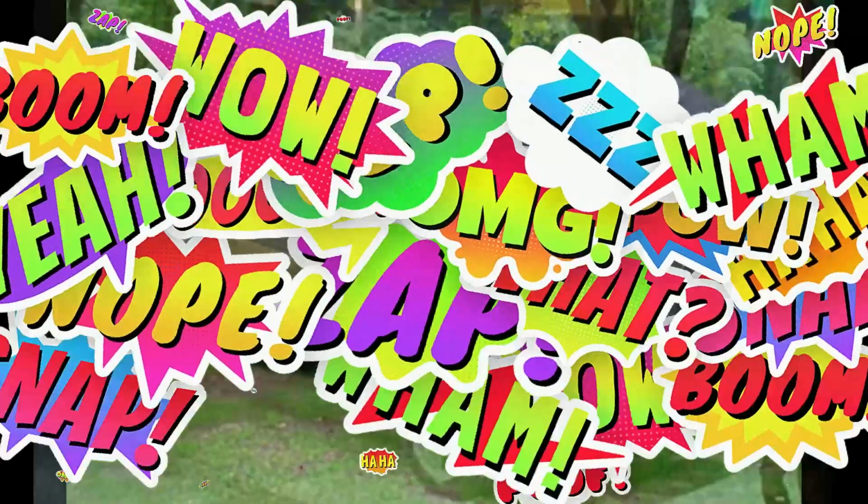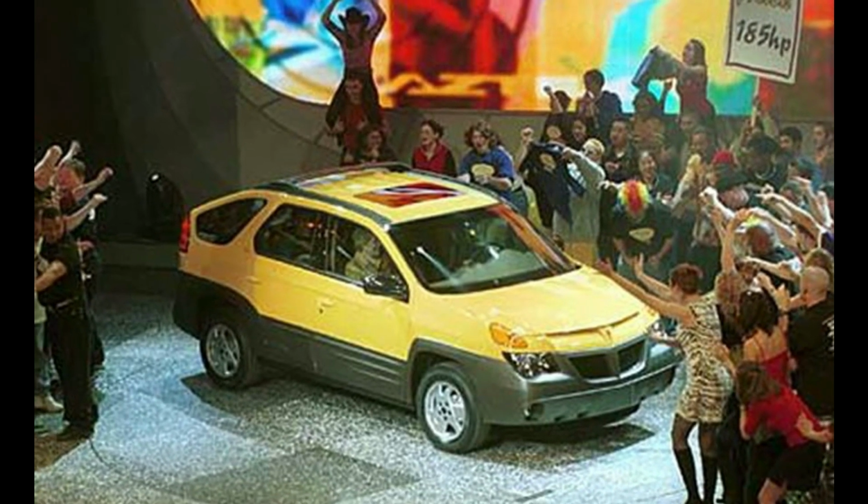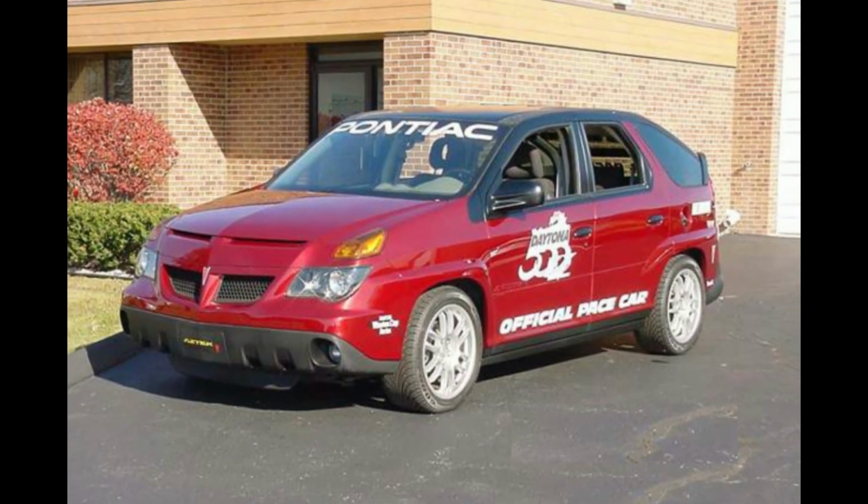Those are all useful for the great outdoors, but the Aztec lasted only from 2001 to 2005, though it did have the honor of serving as the pace car for the Daytona 500.